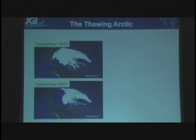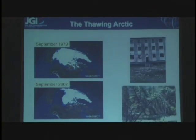So we already are seeing evidence of a thawing Arctic. What you're seeing here are two satellite photos taken of the polar ice sheet. One taken in September of 1979, and another one taken in September of 2007. And what you can see is a dramatic reduction, in just the short amount of time, of the size of the polar ice sheet.